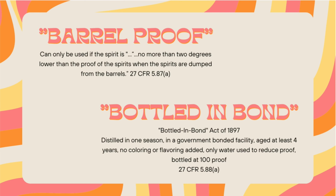It could also say bottled in bond. Now, according to the Bottled in Bond Act of 1897, it must be distilled in 1 season in a government bonded facility, aged 4 years, with no color or flavoring added, water used to reduce proof if needed, and bottled at 100 proof. Now, the Bottled in Bond Act was created in 1897 because during this time there was rampant alteration and dilution of a lot of products. This act was created as a way of ensuring that what was on the label was what was actually in the bottle.